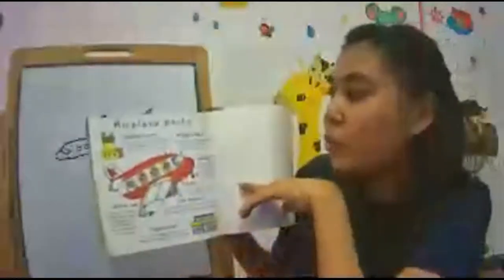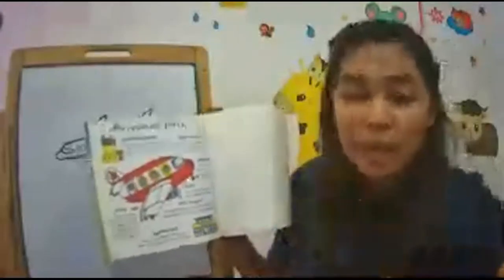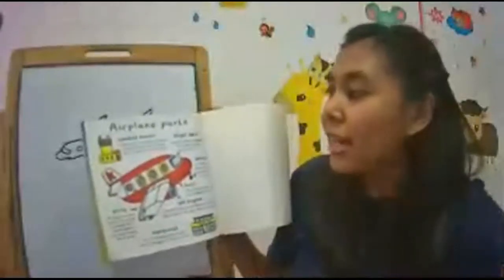Wow, so this is the end of the book. And then here, at the back of the book, you will see the airplane parts. Here, this is called the control tower. From here, the air traffic controller directs the planes and tells pilots when to take off.